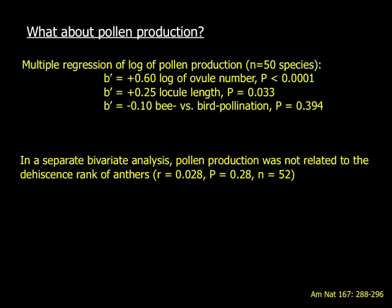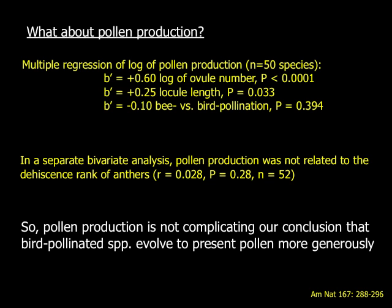In a separate bivariate analysis, pollen production was not related to the dehiscence rank of the anthers, that predictor variable that we've been using. So it seems like pollen production is not complicating our conclusion that bird-pollinated species evolved to present pollen more generously, and bee-pollinated species start out with pollen presented more stingily. You could say that presenting pollen stingily and not opening the anthers fully, that's a symplesiomorphy. And then over and over again, you have convergence onto bird pollination, and associated with that convergence onto bird pollination, the anthers present their pollen more generously.